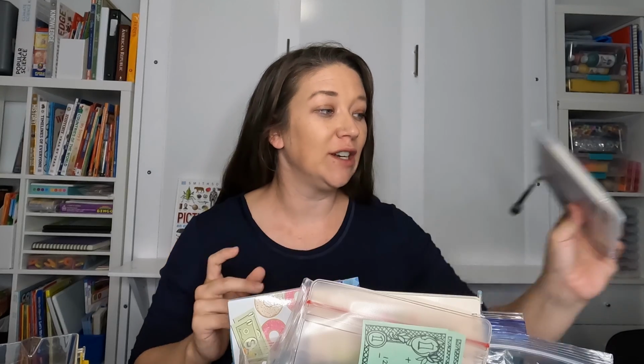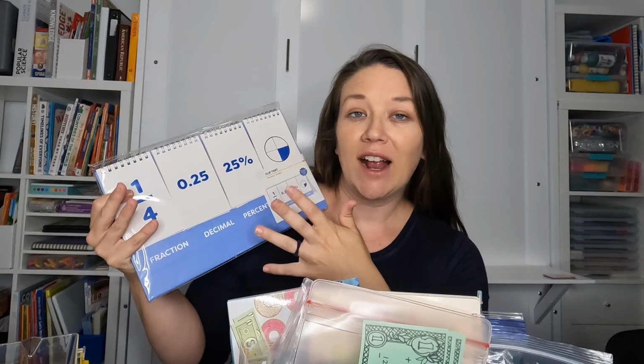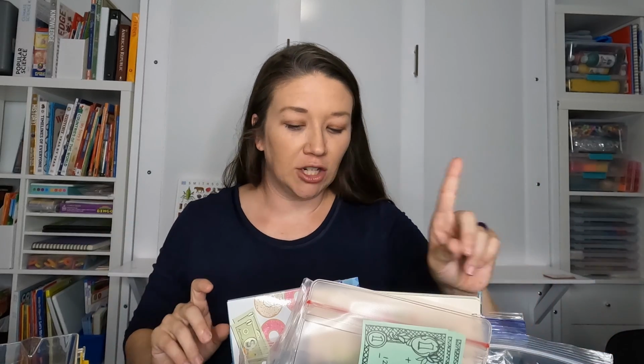So we have flashcards for time. This is something we haven't used or opened yet, but when we are doing fractions in the kitchen, I plan on utilizing this resource. So it's just a little flip book that I got from the Target dollar spot, or whatever that spot's called, that we use for fractions.